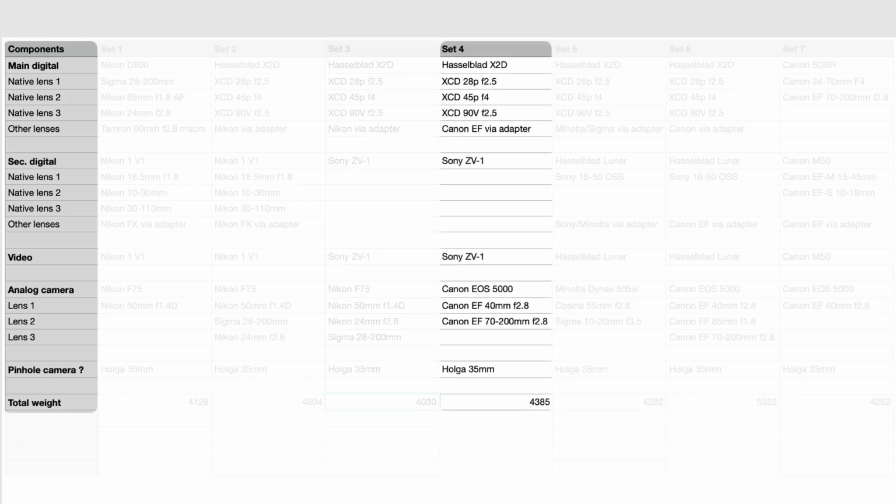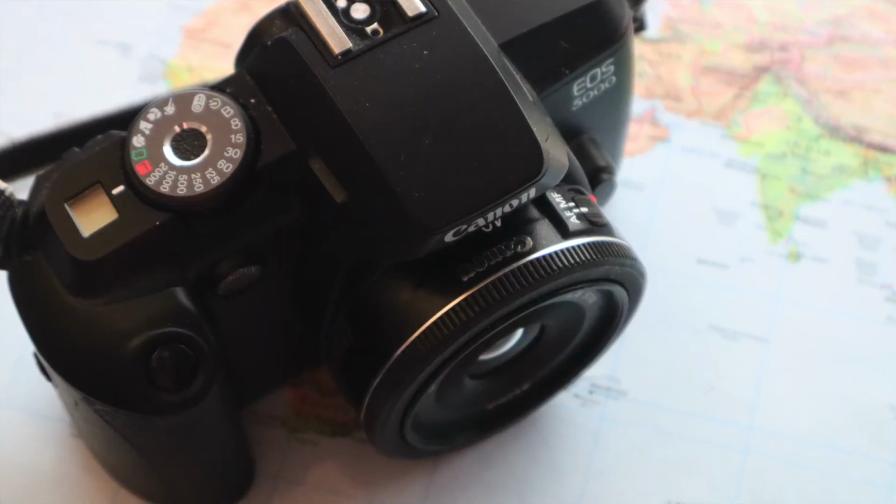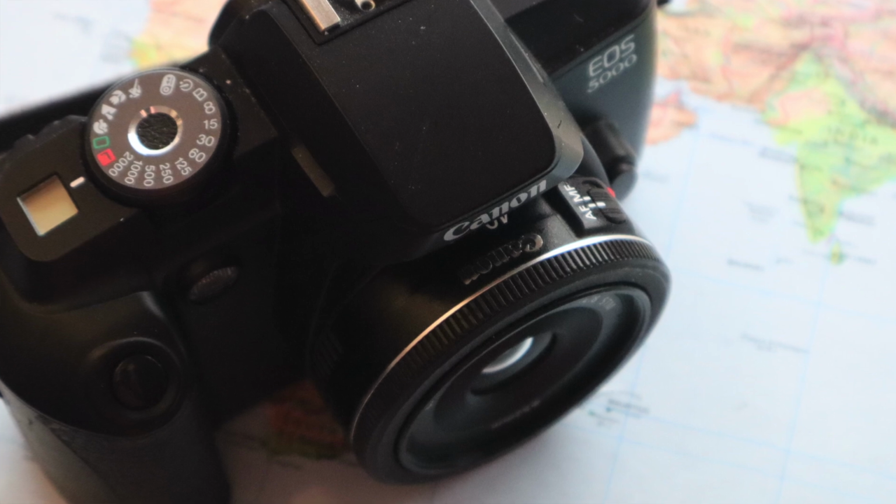The next set is in most respects equal to the previous. The only change is on the analog side, where I would take a very simple but reliable Canon camera, the EOS 5000. The lens I would use most of the time on this camera would be the very nice 40mm f2.8 lens. But I would also take the 70-200mm f2.8, which is a very sharp zoom lens.